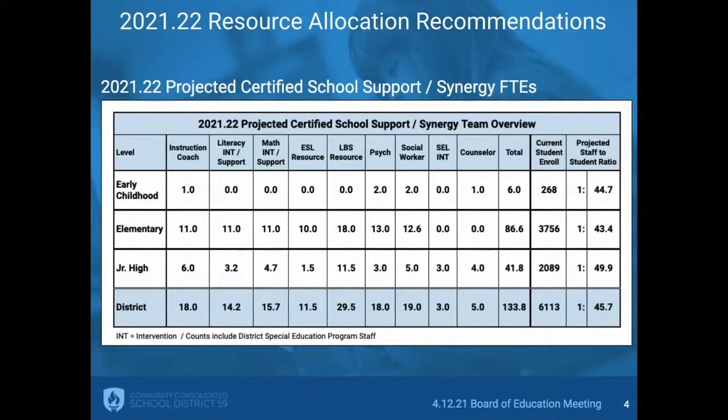ESL resource is a great example where those numbers vary across buildings, so that will fall on a later slide, but we'll be looking at it. But these positions in general are often standardized as 1 social worker per building, 1 psych per building. We know buildings have different sizes and needs that go with that, but they've been basically standardized pieces.